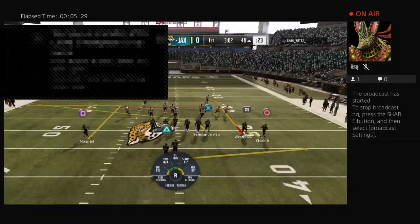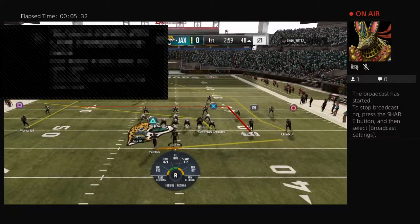The fourth down run successful. Now they look to pay it off on first down.